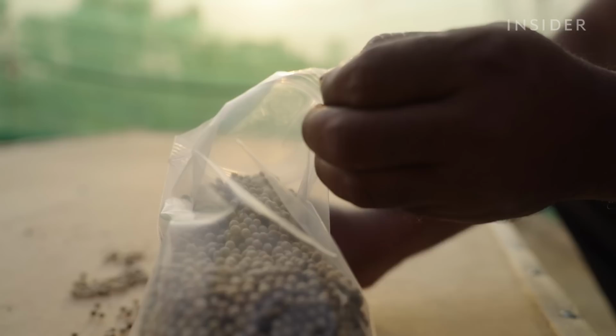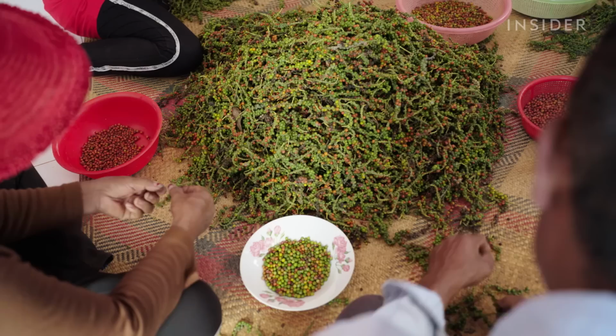So what does the future have in store for this rare pepper? And why is it so expensive?